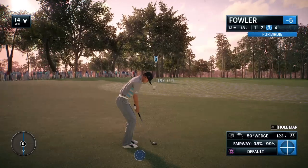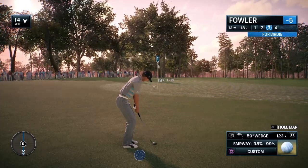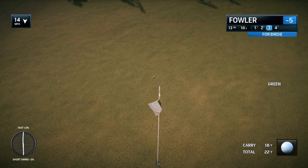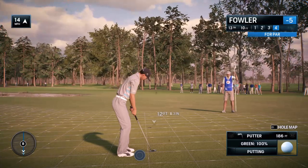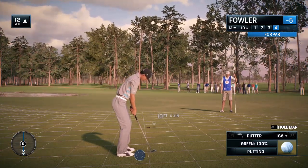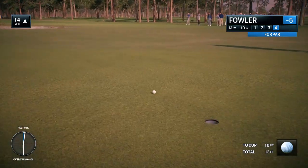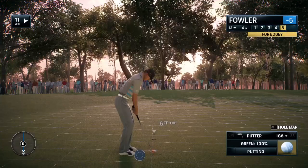Third shot, looking for a good one. Well, this is how you build a good round, Frank. You just keep hitting greens. Ricky looking at the lip, eyeing it for par. That is a painful miss right there. And a bogey, drop shot here at the 13th.